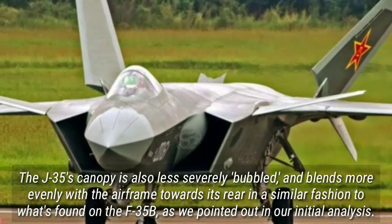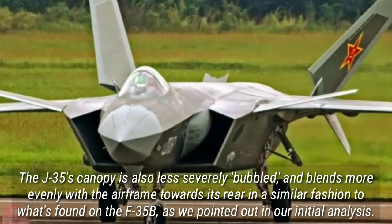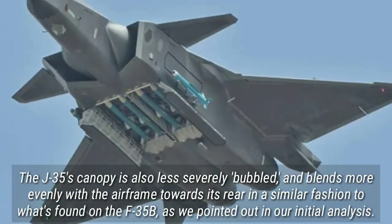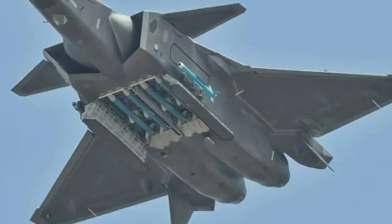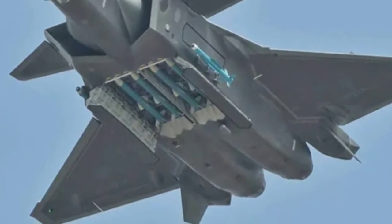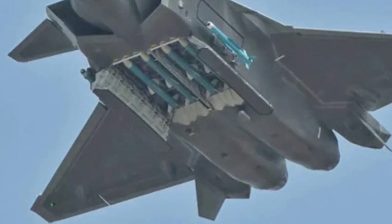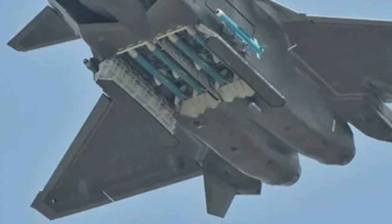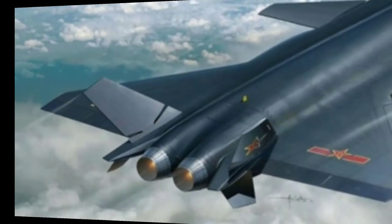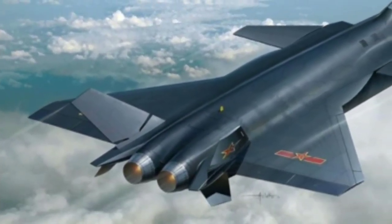The J-35's canopy is also less severely bubbled, and blends more evenly with the airframe towards its rear in a similar fashion to what's found on the F-35B, as we pointed out in our initial analysis. The Chinese decision to go with this canopy design was already curious given that the reason for the F-35's canopy configuration is at least partially a design compromise directly linked to the need to accommodate the lift fan and other associated unique elements found on the short takeoff and vertical landing, STOVL, capable B variant.